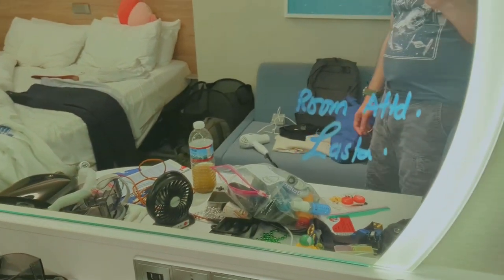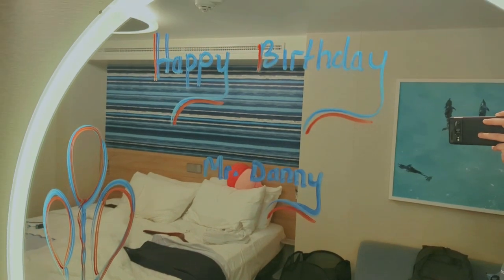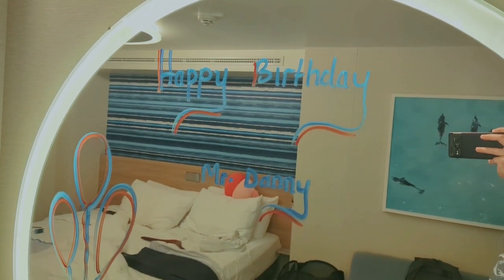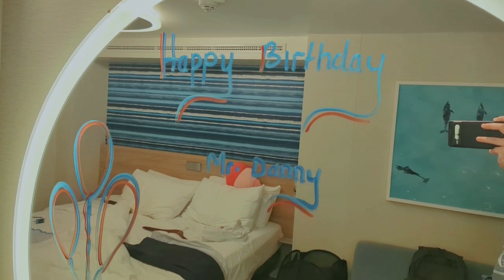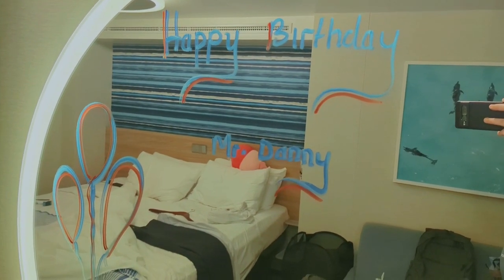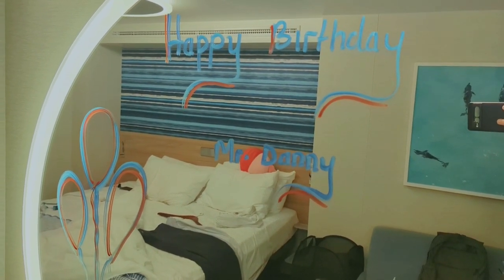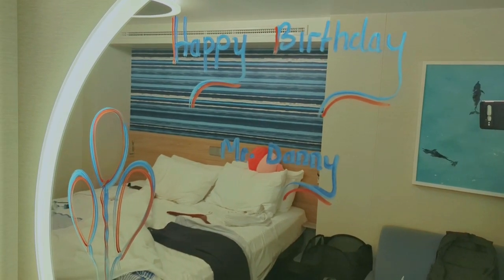So we walked in. Pardon the mess. Our place is a mess. We're going to have to organize it. But look, I got a message written by the room attendant. Happy birthday, Mr. Danny. Not exactly my birthday, but... It's your birthday month. It's my birth month, but still, I appreciate the message. It's very nice.